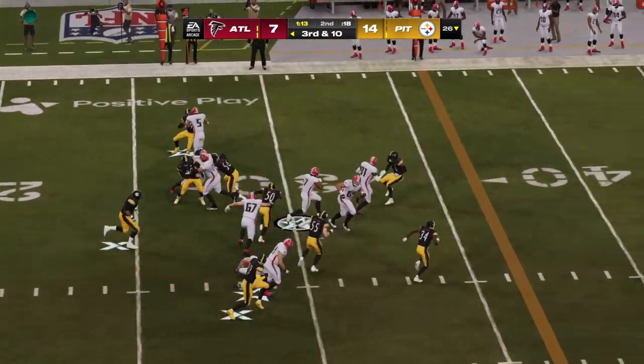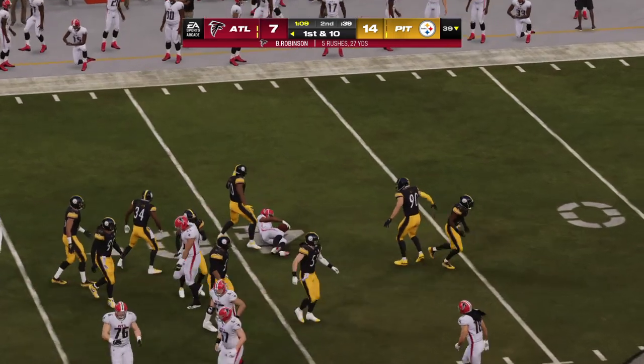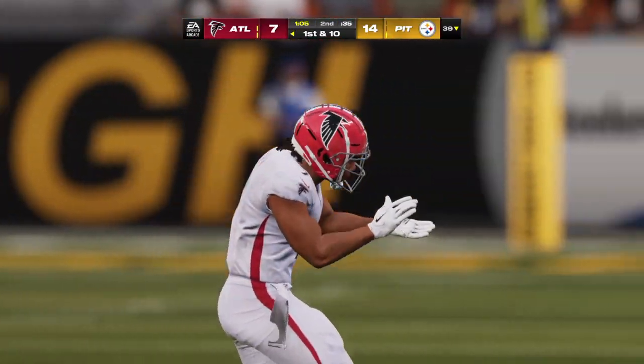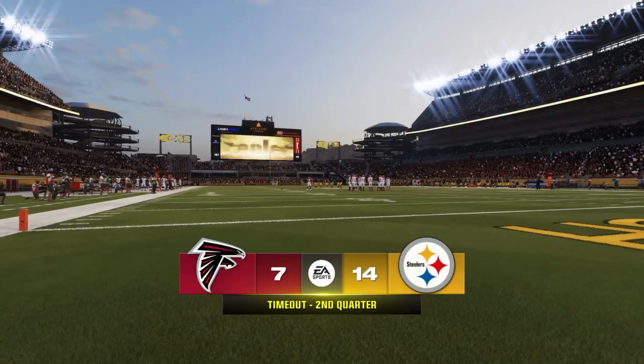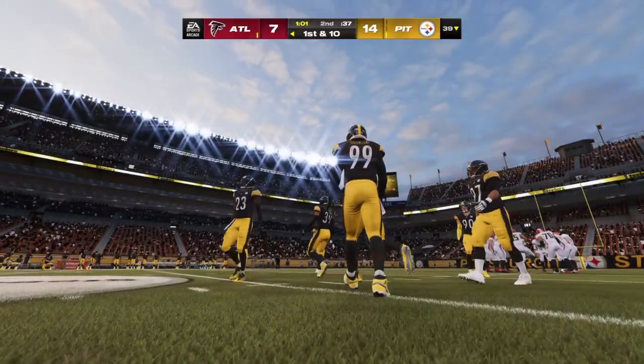Straight ahead, it's Robinson. And he gets this one just shy of the 40, down at the 39. It's a gain of 13 and a first down for Atlanta. I think I saw a lot of shoulders just drop there. And what I mean by that is they finally were able to relax a little bit because that was an important play call. They needed to pick up that first down at this stage of the game. Yeah, couldn't afford another quick drive and out.